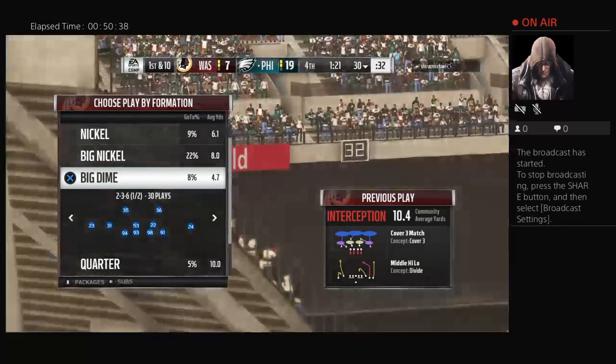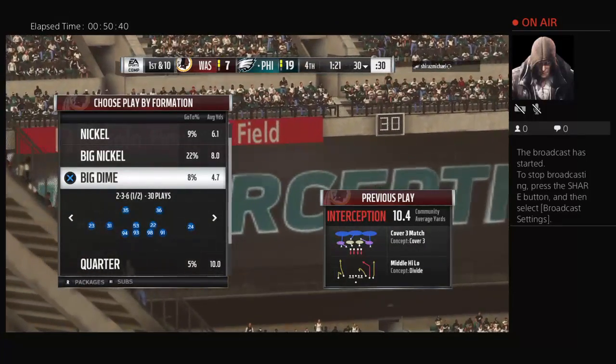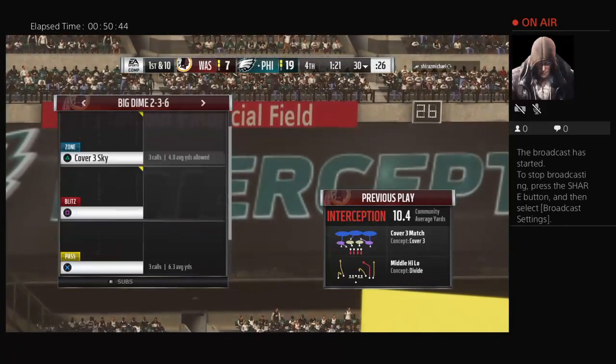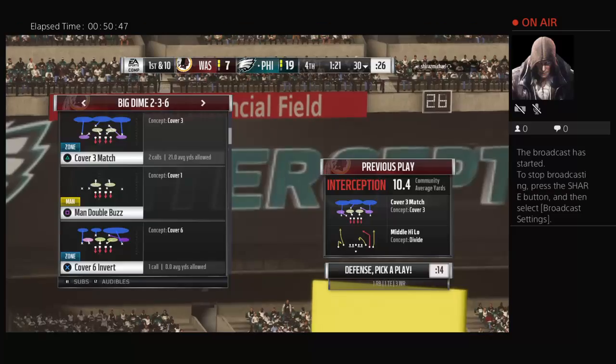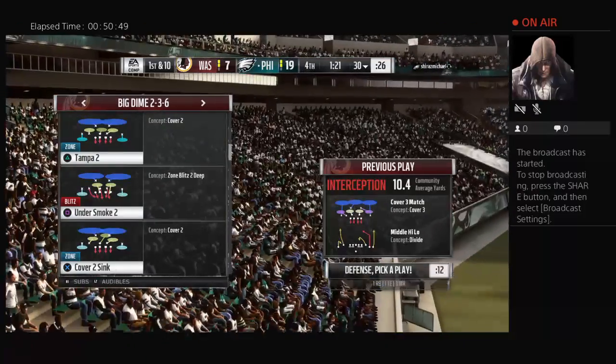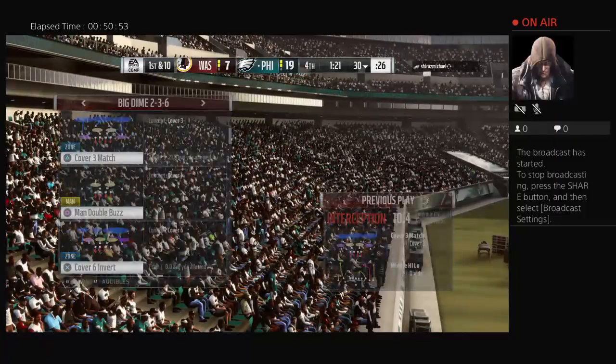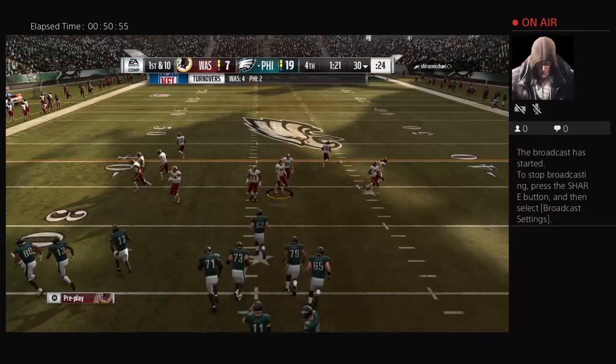Obviously disappointing, but you had to go for broke here, down 2 scores. So that forced you to make some throws you definitely wouldn't want to make. And I think this interception is going to pretty much write an end to this one. So 1st and 10 now from the 30.